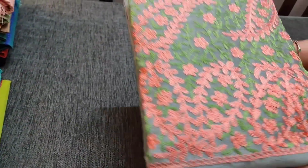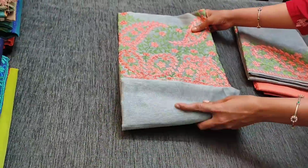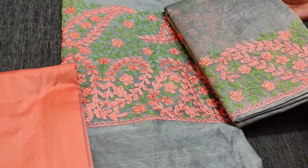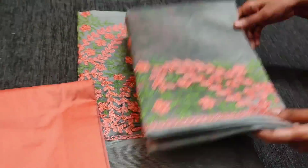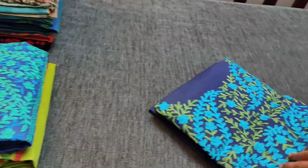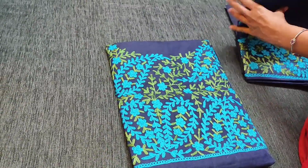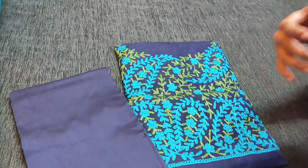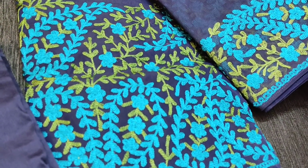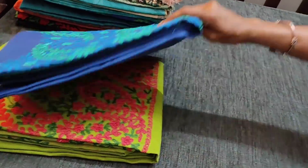The next color is grey with peach combination. There's a silk cotton bottom for this and this is a dupatta in super net. This is the next color in navy blue shade. We have navy blue silk cotton bottom for this and this is dupatta in super net with embroidery work, priced at 1499.